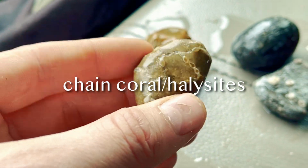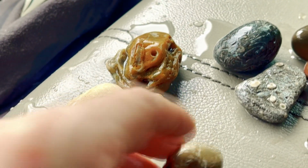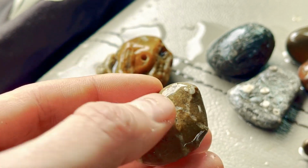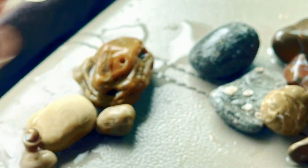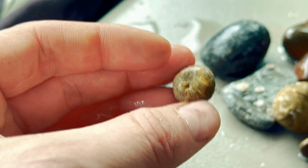This is the coral, chain link coral, I think. I like the texture on these as they are. They protrude beyond the natural rock itself. It's cool. Nice textured feel. The horn coral, whatever it's called.